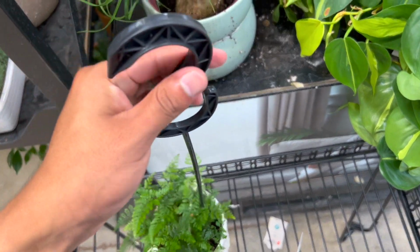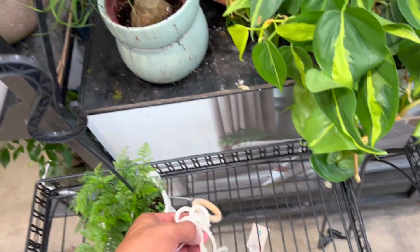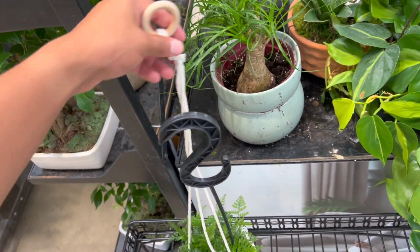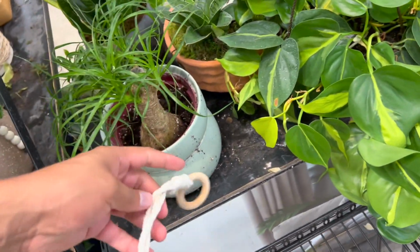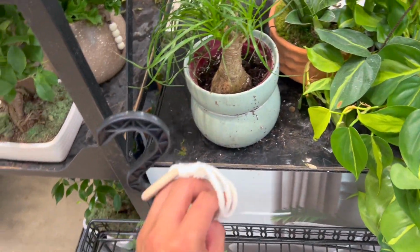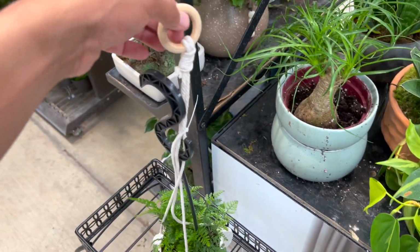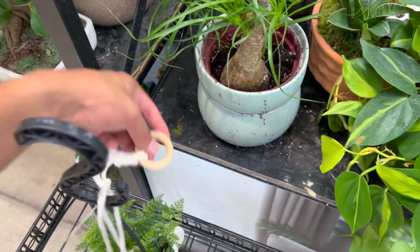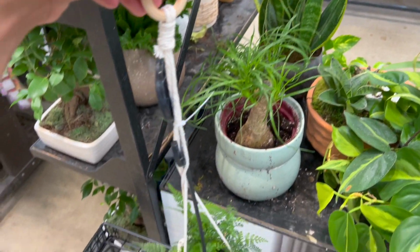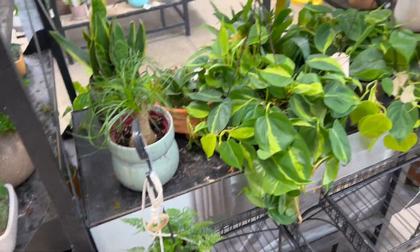They use it so the string stays still when you're viewing the plants. Wrong side. Is it like that? Yeah, it's like that. Let me get it. Right? That's how you do it. Okay, wait. I don't know. My brain is not brainy. I can't think right now.